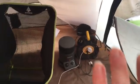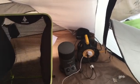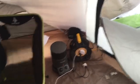We did also have a heater in here. Again, please use caution if you are using a heater in your tent. I mean, don't put it near the walls. Don't put it near anything really, for that matter. But we just used it because it was our first time trying out some winter camping.